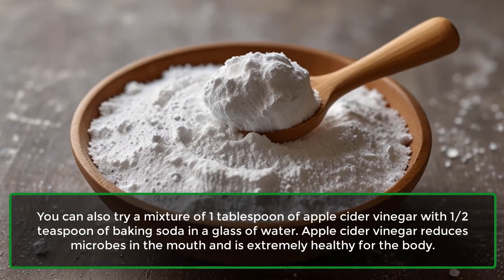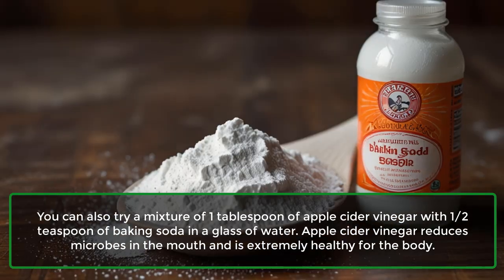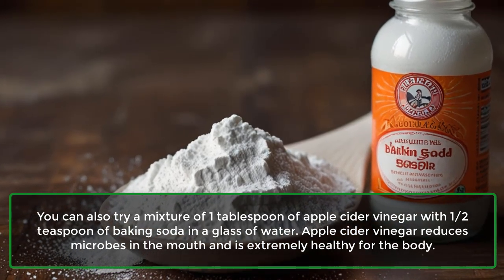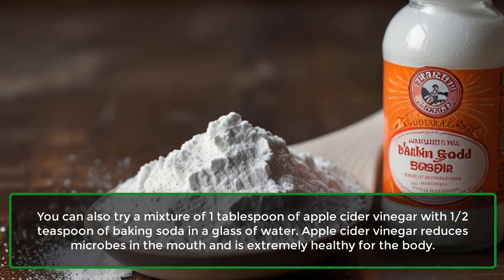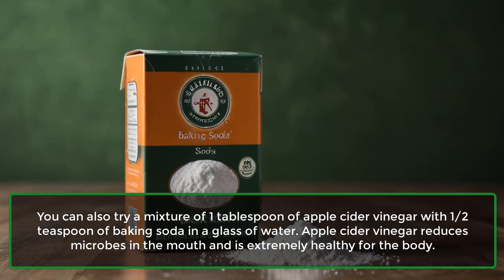You can also try a mixture of 1 tablespoon of apple cider vinegar with 1/2 teaspoon of baking soda in a glass of water. Apple cider vinegar reduces microbes in the mouth and is extremely healthy for the body.